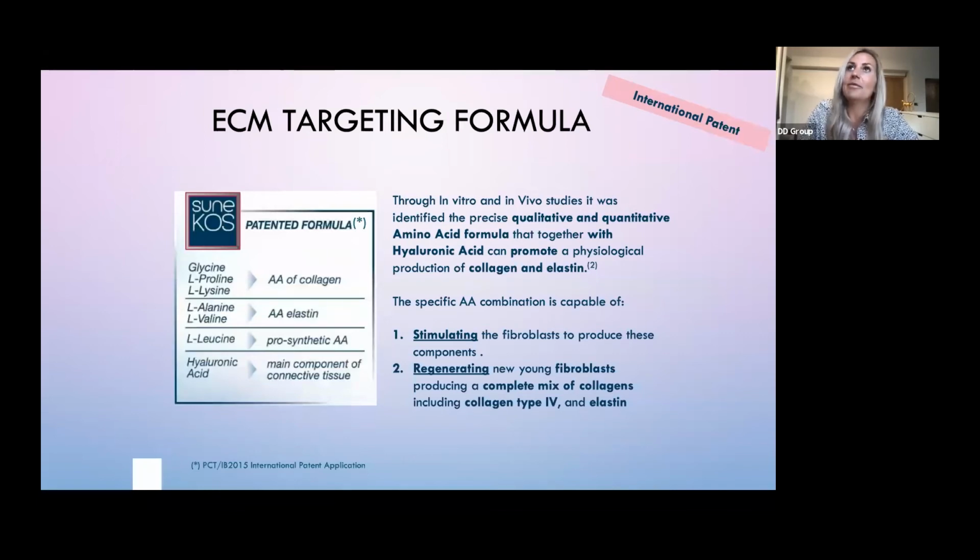So again, you'll have clients that will say, okay, you're winning me over, I'm on board with SuneKOS, but how is it different to filler? What I tend to say at this point is, filler has its merits and its day. It is a fantastic product, and there are some superb results that we can get with dermal filler alone. That's all I used to use until about 4 years ago, and it did the job. But what I'm finding now is if I'm getting the skin in better condition first when I apply dermal filler, the results that I'm getting are even better, and the longevity is better, dare I say, as well.